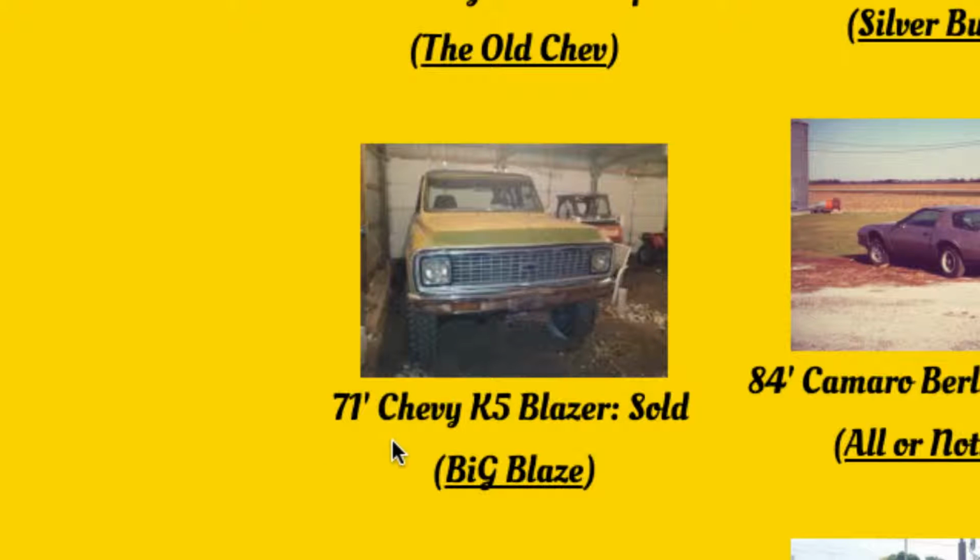Now, my '71 Chevy K5 Blazer, big blazer. I never wanted to sell that truck. It came down to it that I didn't need what I traded it for. That's for sure. I definitely didn't need what I traded for. It was not a super solid truck, but for a first generation Blazer, yeah, it was solid. The full top Blazer. Love that body style. That body style is awesome, and I would love to have another Blazer again someday. A little less rust.